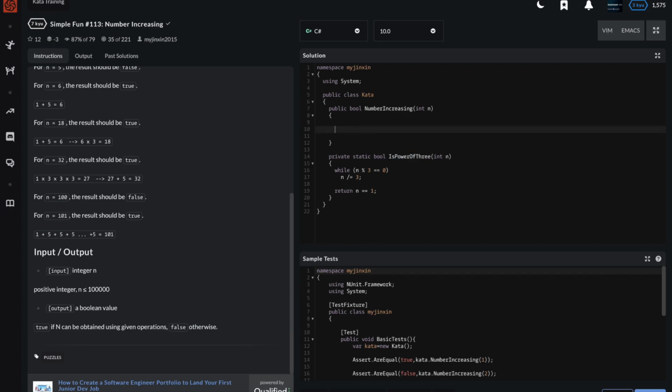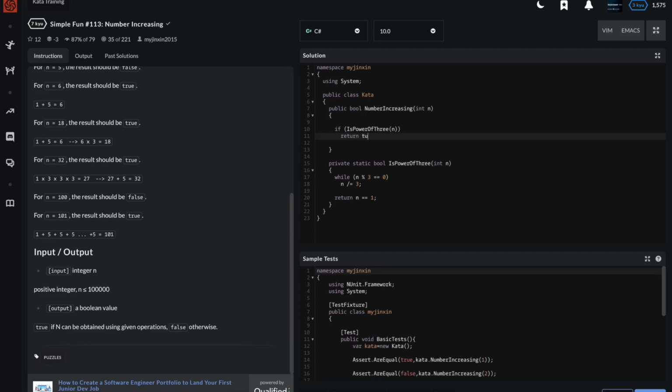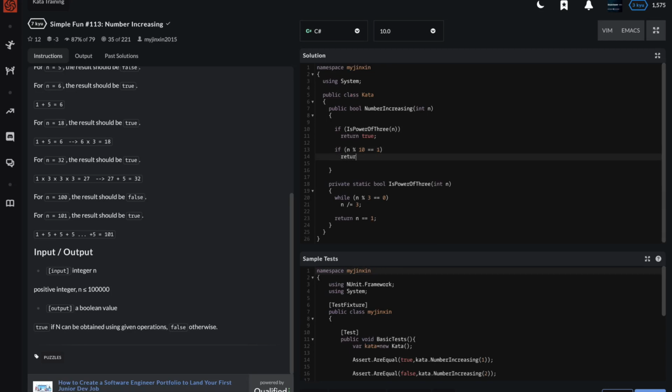So then my idea here was that I could check. I could say if n, or I'm sorry, I called it is power of 3 n, then I say return true, right? It means that it's just a bunch of multiplications by 3. And then the other idea that we could check is, remember we've got this idea where we can subtract 5. We could say if n modulo 10. Now remember, n modulo 10 means divide by 10 and take the remainder. So this is another way of getting what the value in the ones place is. So if that equals a 1, I know I can keep subtracting 10 to get back to the base value of 1. I could also return true in this case.